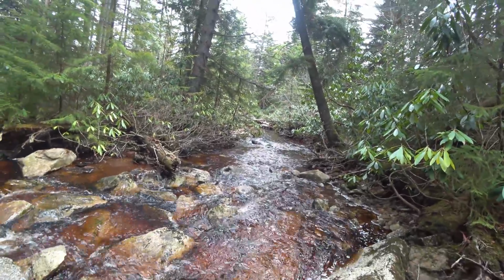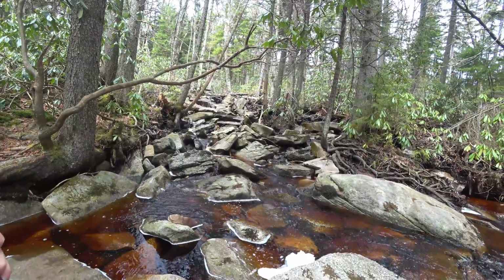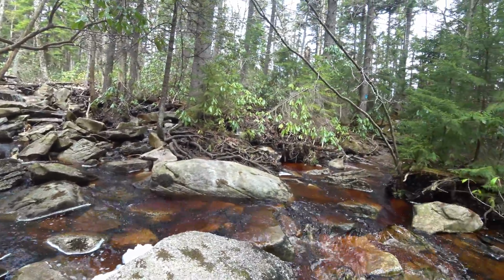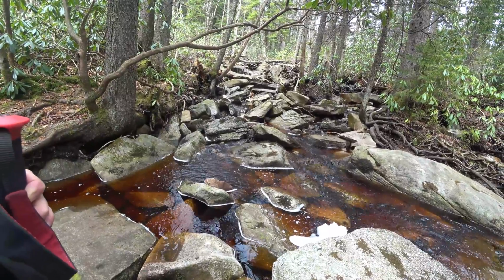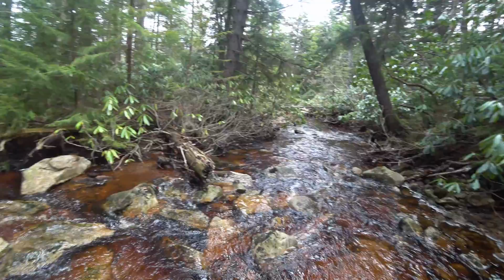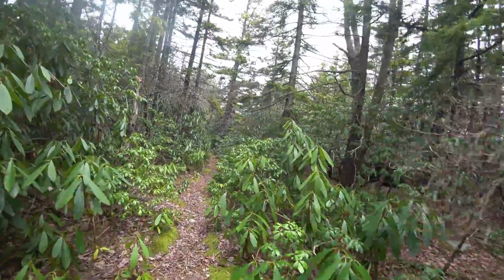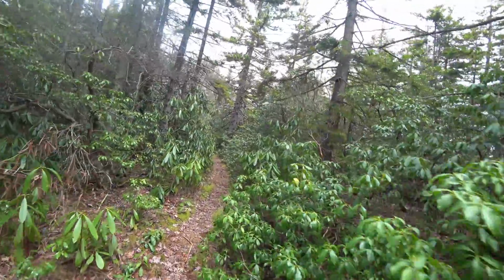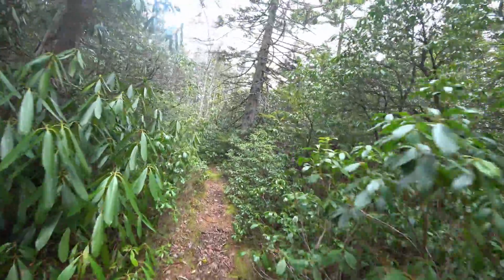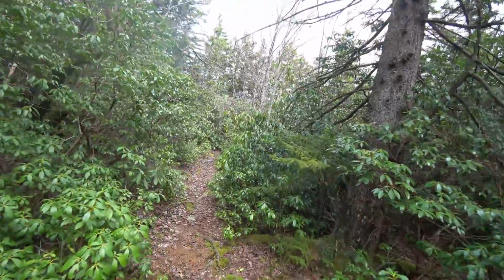Valley Sludge water right here. This is what we call the filter killer. So we filled up with water and we're trekking along again. Water's definitely Valley Sludge water. My water bottle's a little brown. It's nice.